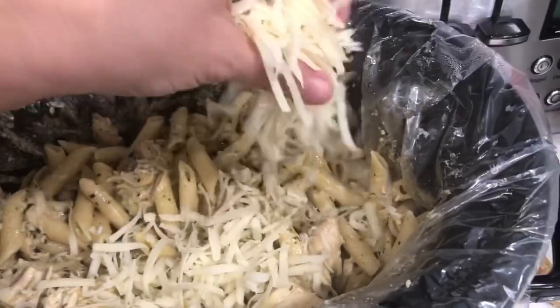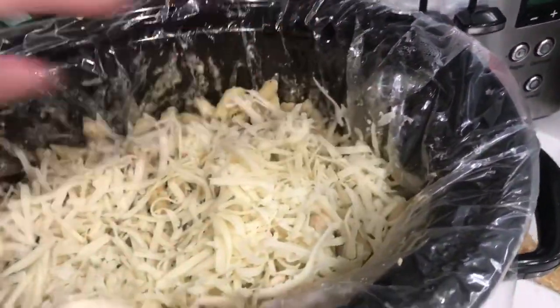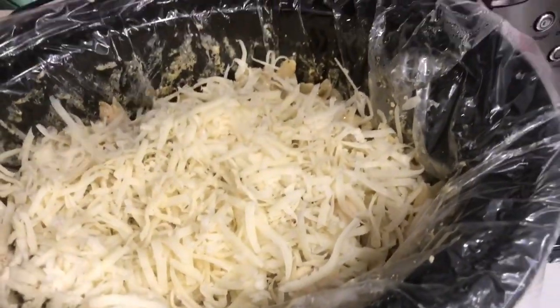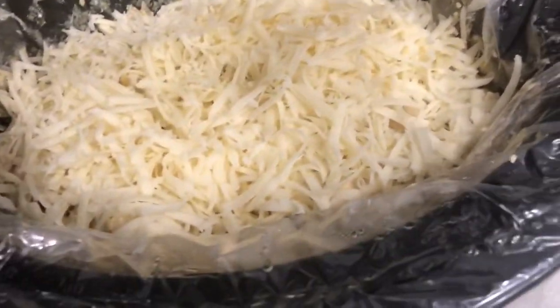And then I just have some mozzarella cheese that I had shredded up, put it all on top and leave it there. Don't mix it just yet. You're going to put the lid back on and let it keep cooking for 15 minutes until all of the cheese is melted, and then you're ready to serve.